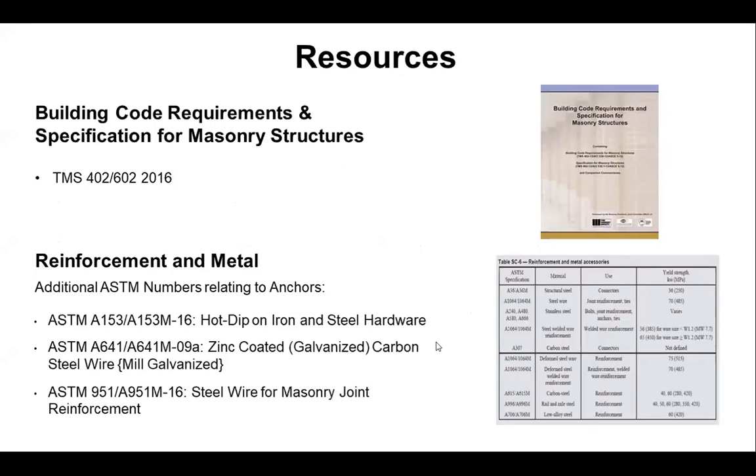Some of the resources that I've pulled from for the information today are definitely from the Building Code Requirements book on this page. I use that a lot when I'm looking back at some of the specifications that I review, and I go back and make sure that everything is going to match up to code.